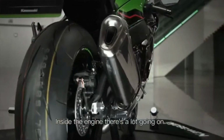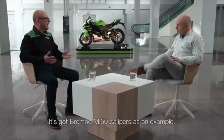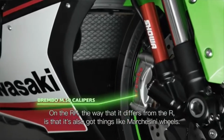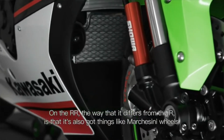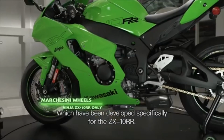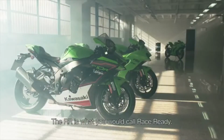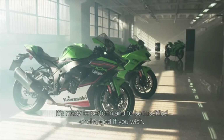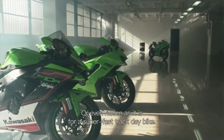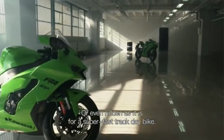Inside the engine, there's a lot going on, but in terms of the chassis as well, there's a lot of updates. It's got Brembo M50 calipers as an example, but on the RR, the way that it differs from the R is that it's also got things like Marchesini wheels, which have been developed specifically for the ZX-10RR. The RR is what you would call race ready. So it's ready to perform and to be modified or changed if you wish, or even ridden as it is for a super fast track day bike.